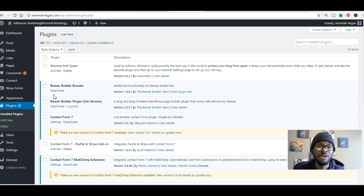Anything that you can think of, you can always look it up to see if there's a plugin. If you see something on somebody else's website that you want to do, even to the point where you want to create a membership site, or like Facebook, or you want to create your own social media platform, I'm sure there's plugins for that as well. So there's a plugin for everything, right?